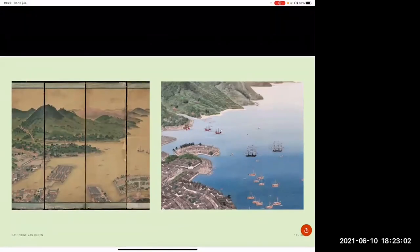How did it get to Europe? Well, what you see here on the left side is the folding screen, which was recently discovered and is now in Naturalis in Leiden, depicting the port of Deshima. Deshima is the half-circular artificial peninsula, and as you can see here, you can see the Dutch fleet getting in there. The port of Deshima had been permitted in accordance with the isolationist foreign policy of the Japanese Tokugawa shogunate to receive no other merchants than Chinese and Dutch.